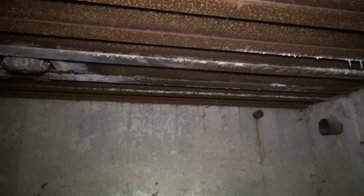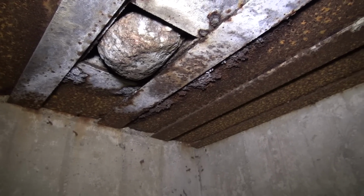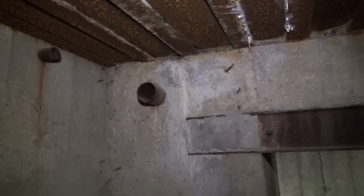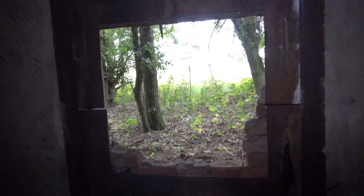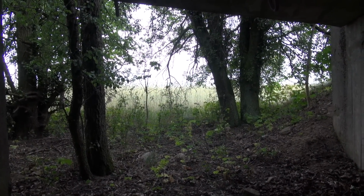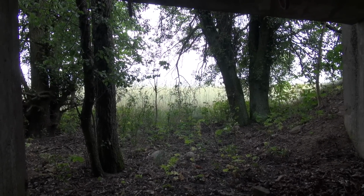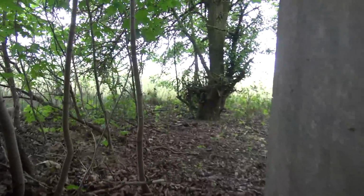Small, one-man shelter, steel roof. Here was a periscope. Very sophisticated with a periscope. They made a lot of periscopes for the Molotov line or the Stalin line. So now, what is interesting is if we go down this direction, we should run into the other bunkers. So this could be seen as the flank. So let's do that. A small, inconspicuous start.